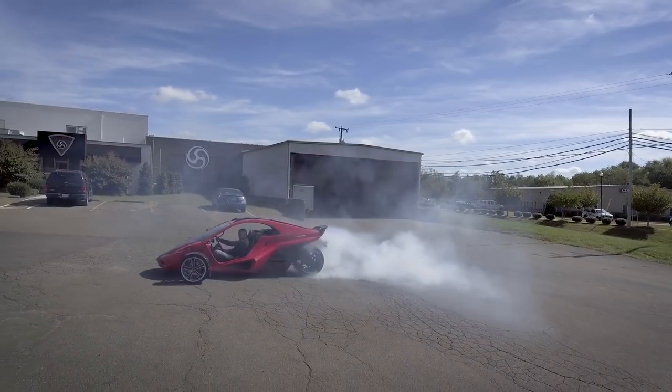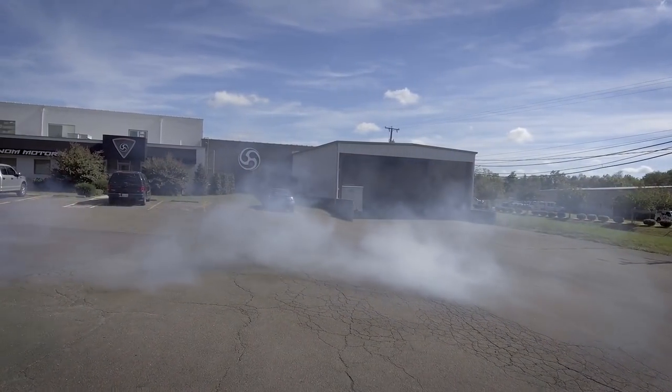It handles unbelievable, but when you nail that throttle and it pins you to the seat and you get those goosebumps up in your arm and you can hear the RPMs through that exhaust, that's what does it for me.